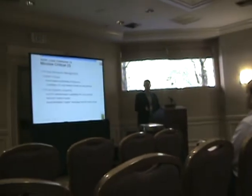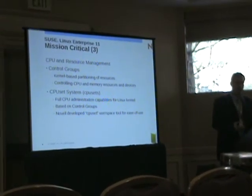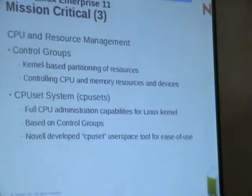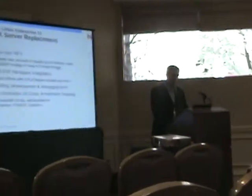The tool is called CPU set, or CSET for short, and is currently available on SUSE Linux Enterprise 11 only. But it is open source, so all we do on the server is open source, with the exception of Java, due to legal reasons.